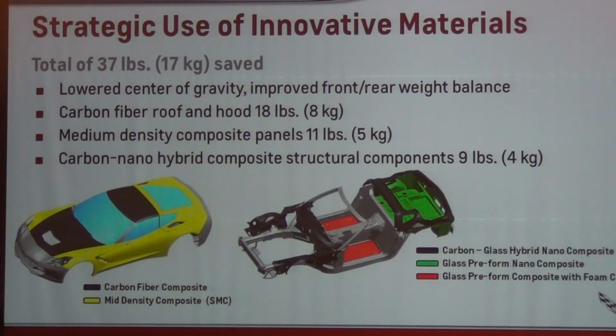Also, we focused on mass reduction all over the car, everywhere we could find it. So we've got, for the first time, carbon panels on the standard Stingray. The hood and the roof are standard equipment, carbon fiber, 100% carbon. Then if you look under the skin, you'll see carbon glass hybrids. This is a mixture of glass and carbon in a new kind of resin system that takes out mass and makes the panels underneath the skin stiffer. So we're looking for mass everywhere we can get it to make the car as light as possible.